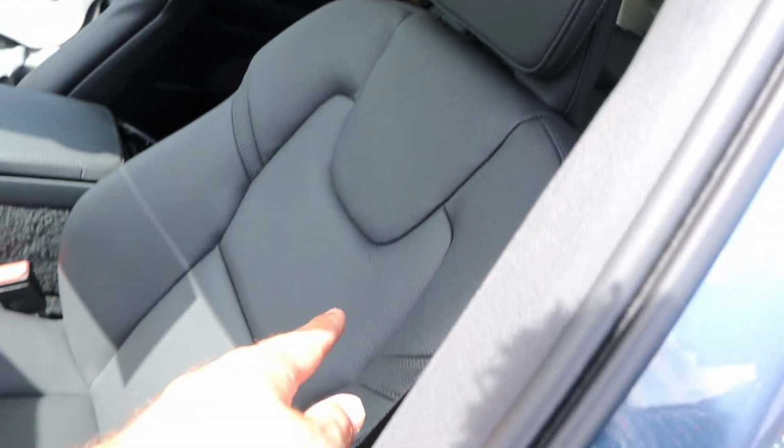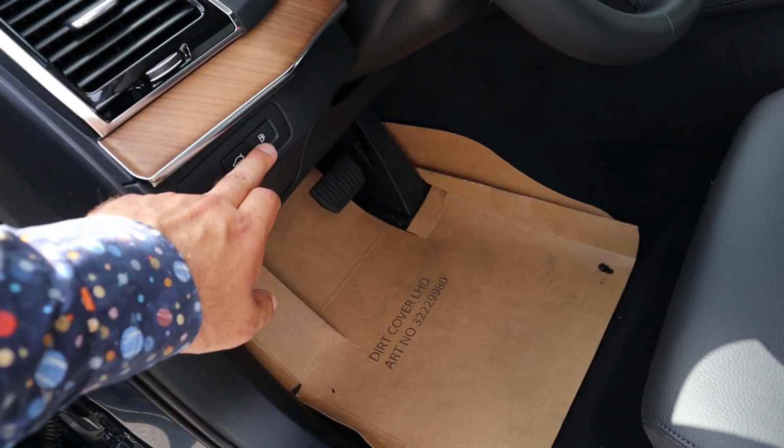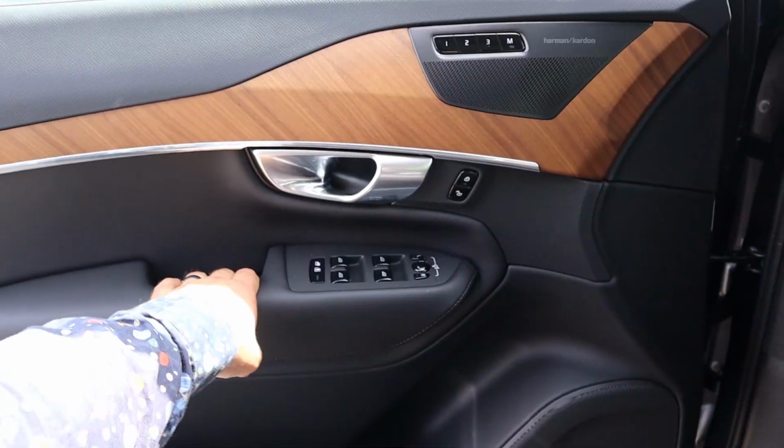And then here's the front seat again. You can see with all of the trim, power adjustments on the side, and then you got your gas cap release right here, and then you guys can see here for the trunk release. And then by the way, that's your port for the charging for the car.